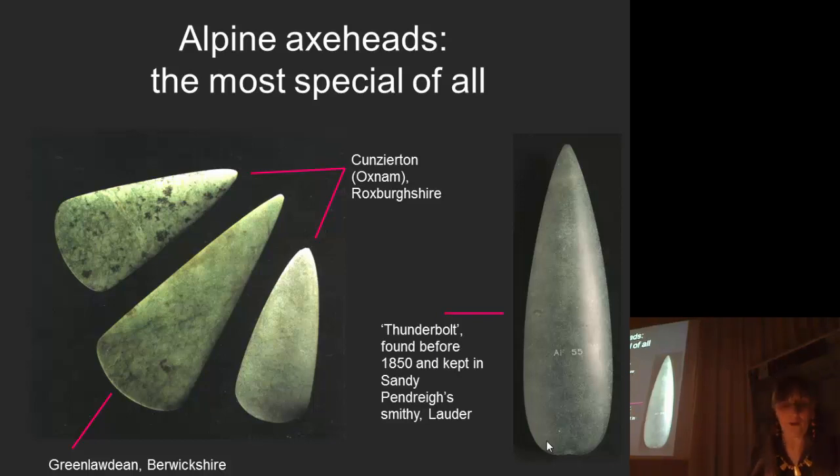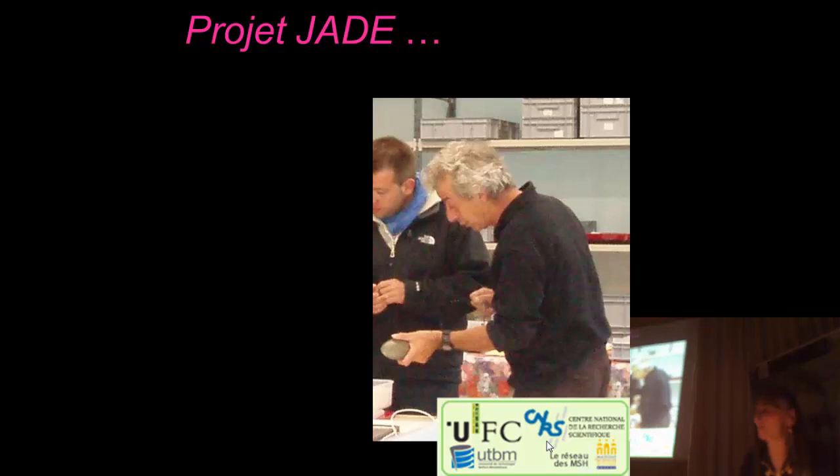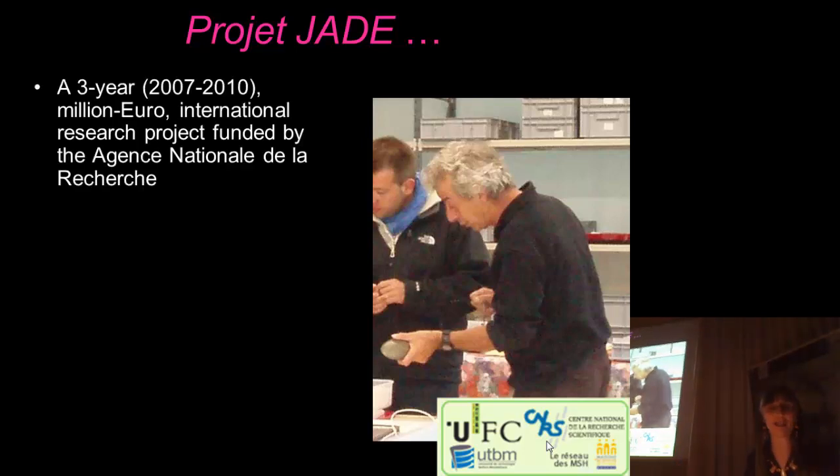Contrary to Victorian folklore, which said that it was a thunderbolt which had fallen from the sky, we now know that it started its life around 1,800 kilometres from where it ended up, and it was probably several centuries old when it was deposited in or near Lauder. So let's see how we come to know this and how this axehead managed to make its incredible journey around 6,000 years ago.